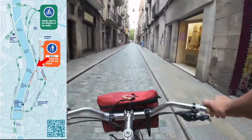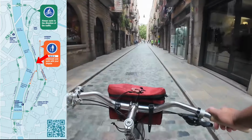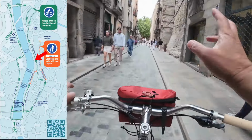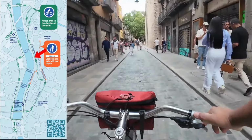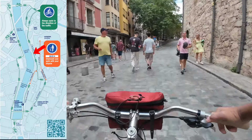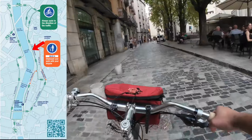So we're heading towards the cathedral. I know some people are gonna huff and puff, but it's the way it's always been, supposedly, but now they're just signing and kind of enforcing the flow of traffic for bikes. Got someone there to the left. Cathedral that way. Ooh, pigeons.